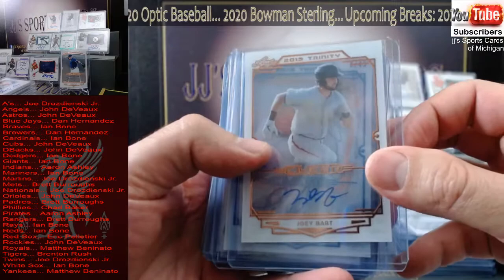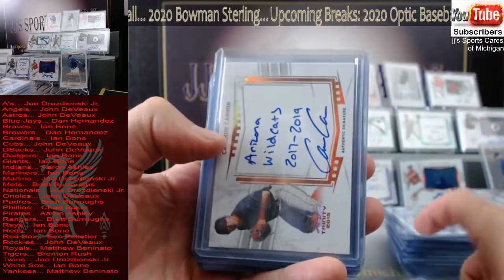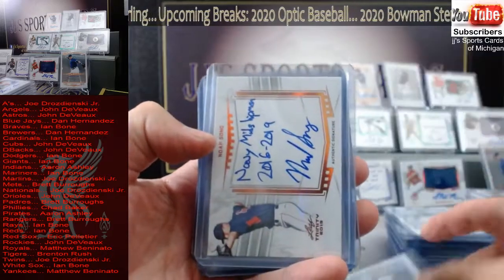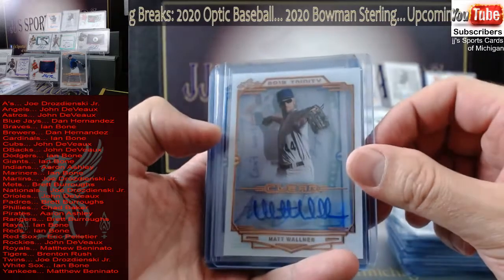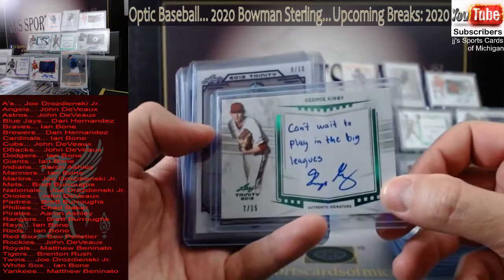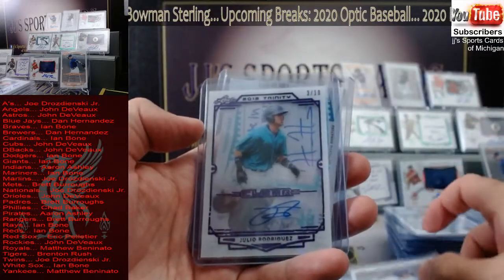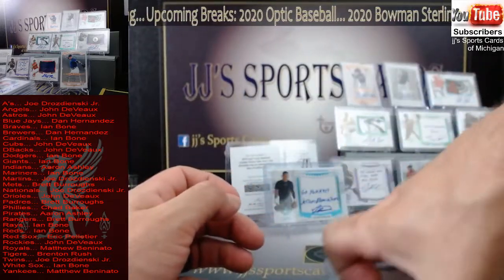Joey Bart. Paradis out of 45. Cannon. Nunez out of 45. Noah Song. Matt Wallner. There's a Volpe out of 45. George Kirby out of 15. Bryson Stott out of 10. Cody out of 15. Rodriguez out of 10. And a Hudson Head out of 20.